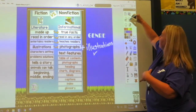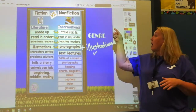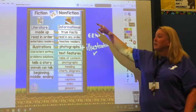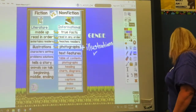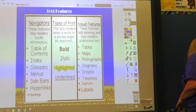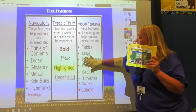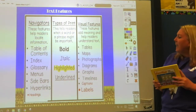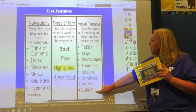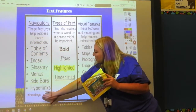All right, let's move on just a little bit. So again, everybody, so we don't forget nonfiction. So firefighter reminds us that it's a nonfiction book. Here we go. All right, let's move on. So those text features that I was talking to you about, here's a great big list of these things. We had headings, we had captions and labels. There were other things, but the navigation tool was headings.